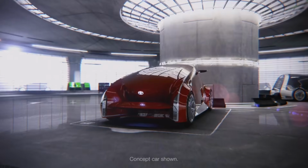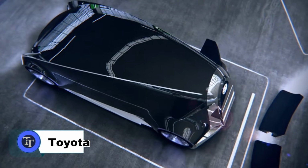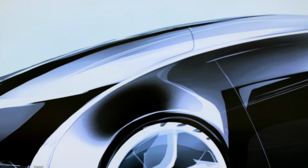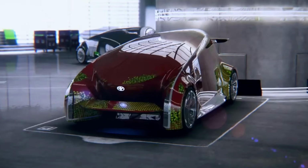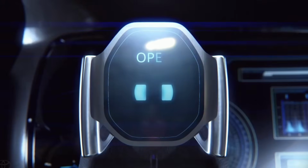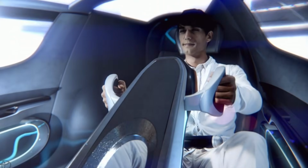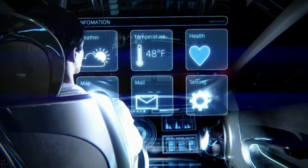Imagine a car that changes color just by your mood. Sounds crazy, right? Toyota actually built one. Let's talk about one of the wildest concept cars Toyota ever made, the Fun V. The name stands for Fun Vehicle Interactive Internet, and that pretty much sums it up. Here's the coolest part. The entire outside of the car worked like a giant screen. Instead of paint, the body could change colors, patterns, even flash messages, instantly.